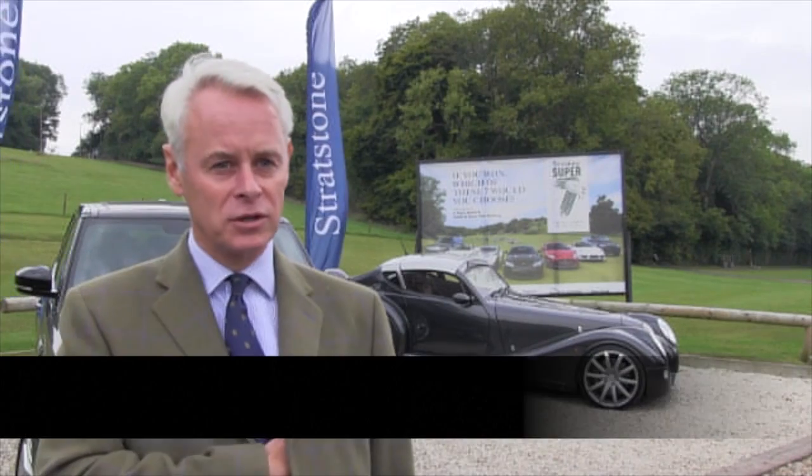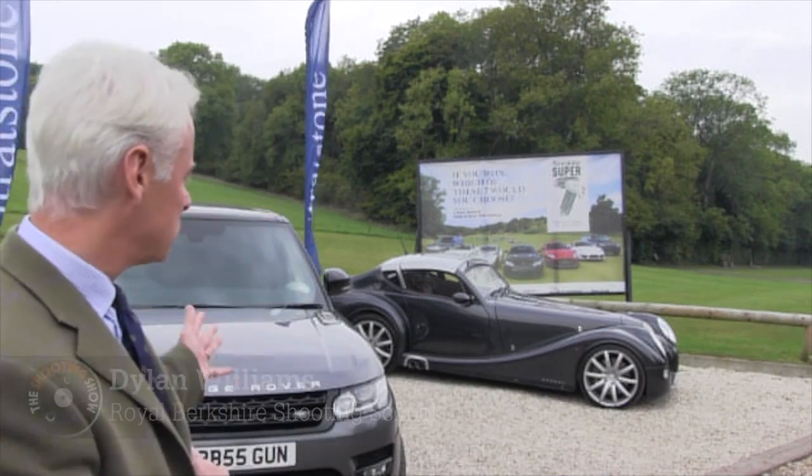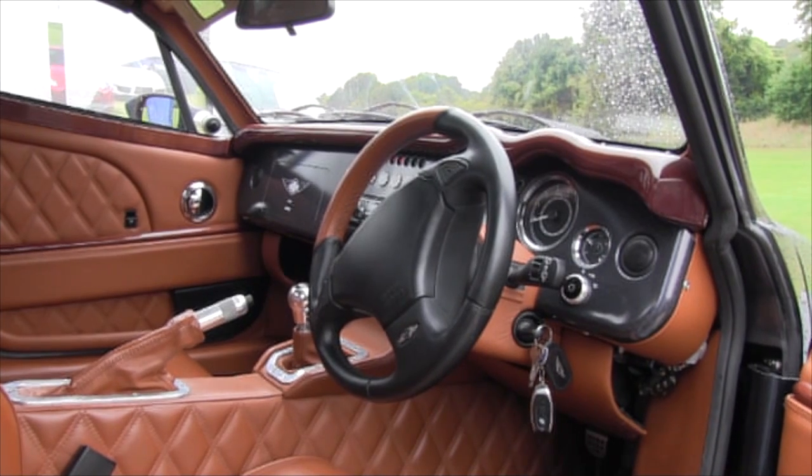It's taken approximately 2 years to pull together, and we have got a remarkable display of prizes, 2 of them displayed here, the Morgan and the new Range Rover Sport. Obviously there's Aston Martins and Porsche and Jaguar as well. And we've obviously now integrated other brands.